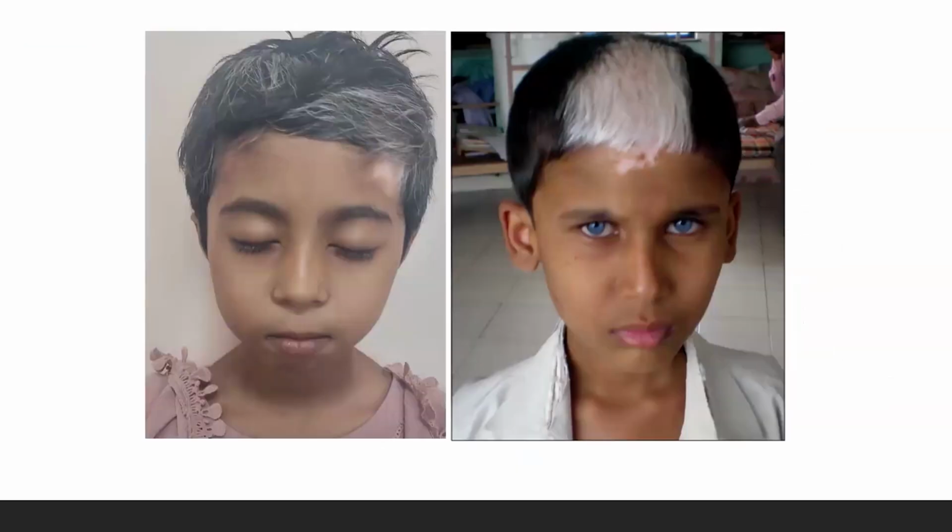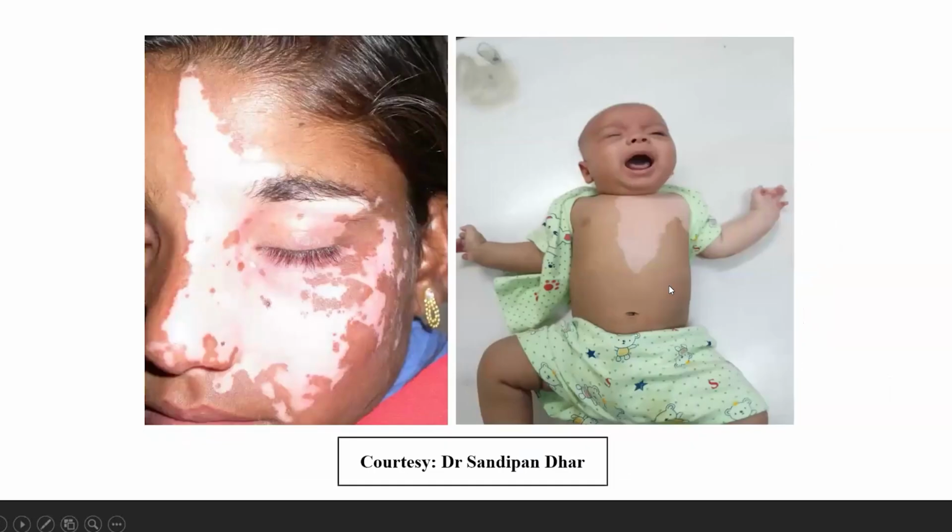Now, two similar pictures, but the left one is of vitiligo with leukotrichia, and the right one is of Waardenburg syndrome with white forelock, depigmented central forehead macule, heterochromia of the iris, and sensorineural deafness. Again, two similar pictures, but the left one is representative of segmental vitiligo with some repigmentation here and there, and the right one is representative of segmental nevus depigmentosus with serrated margin.